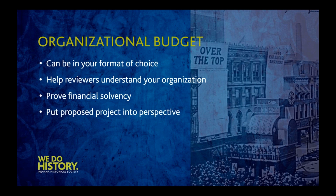If your organization does not have an annual budget, this is something you want to discuss quickly with your coach. This is a required document, and your coach will work with you to figure out how to develop that budget. We require the annual budget because it helps reviewers better understand your organization. It speaks to your financial solvency, and it helps reviewers put the project in the perspective of how it fits in your overall operations.